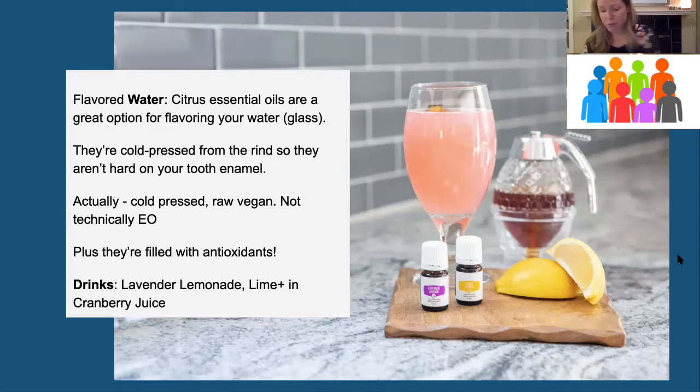One thing about the citrus oils, when you're having them and drinking them down, I hope that you've heard so much about how beneficial it can be to drink lemon water. There's a concoction as well with Himalayan pink salt. The problem with that is that it's hard on your tooth enamel and there's other things because it's quite acidic.